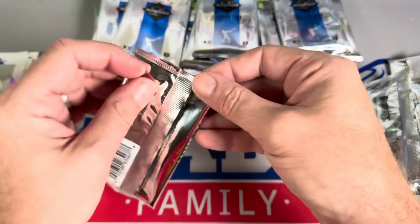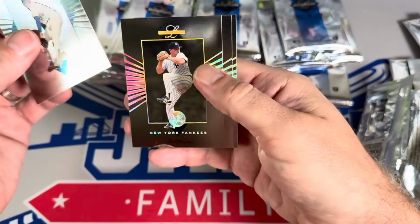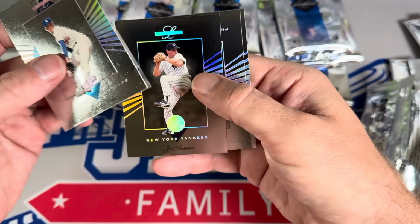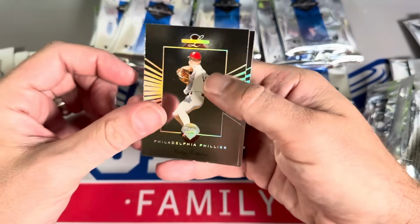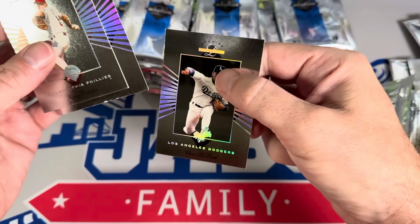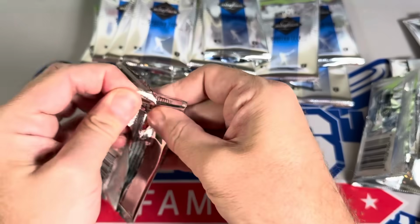Man, 1994 was a weak class for rookies, for sure. Outside of having A-Rod in there. Another Valdez right there. Joe Escano. Man, even Yankees fans probably don't remember who this guy is. We got Ricky Bottalico, former Phillies closer right there. Mark Newfield. And last but not least, Chan-Ho Park, who had a nice career. People like Chan-Ho Park a lot. Still looking for the A-Rod.